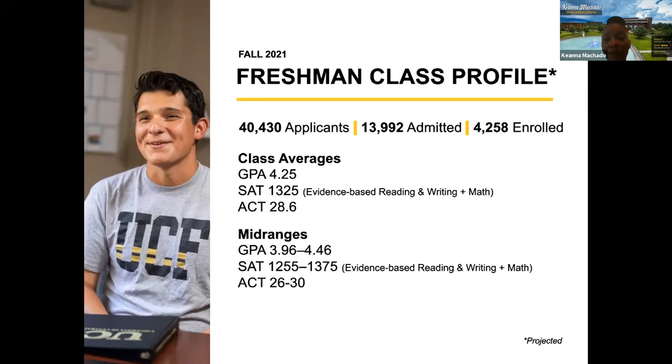Now we have our class averages on the screen, but definitely draw your attention more so to these mid-ranges. The ranges classify the middle 50% of the freshmen that came to UCF this fall semester. What that means is that 25% did exceed the 4.46, 1375, and 30 ACT. However, the other 25% fell below the 3.96, 1255, and 26, and they were still offered admission to the university.